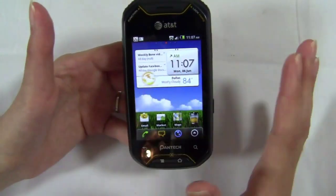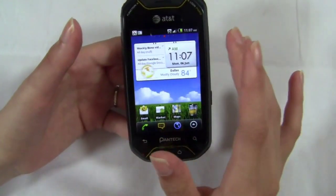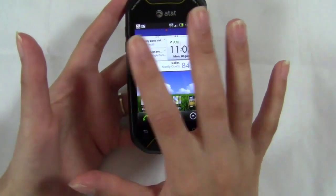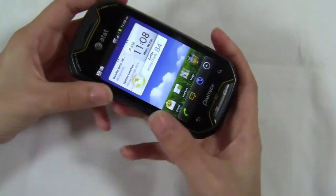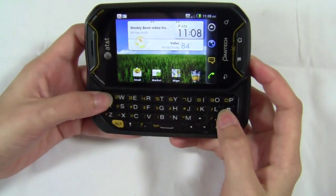The nice thing about that is that usually on a smaller device, typing can be more difficult because it's hard to use both thumbs. Even for me, I have small hands, and even for me it was just a little too cramped. But obviously you have the physical keyboard, so that's definitely nice.